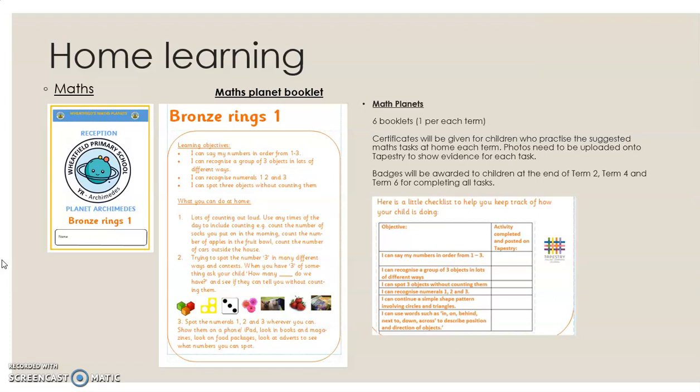Now, what we're going to do with the Maths Planets is we are going to send home certificates for children who practice their maths at home. But for this, we would like to ask you to please upload onto Tapestry some photos of your child practicing at home, and then we know that you've done it, so we can then give your child a certificate.